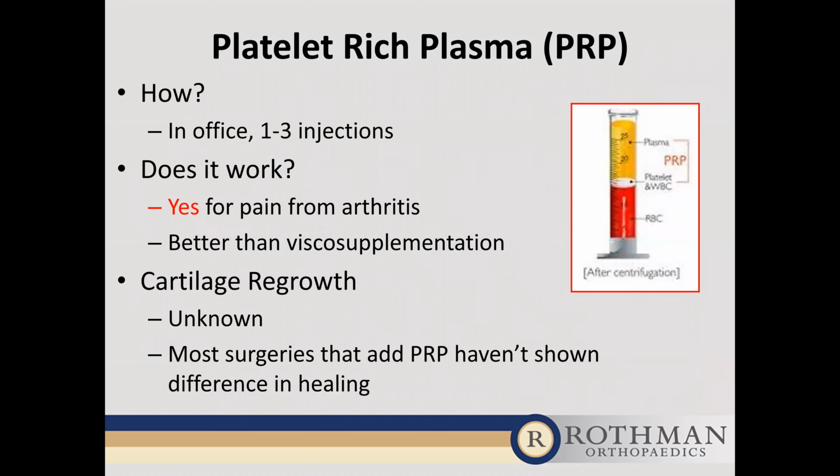So the question is, does it work? The answer is yes when you think about pain, for both arthritis and for cartilage damage. And there's some pretty good literature on this, randomized controlled trials that compare PRP to viscosupplementation and other treatments. It's actually been shown to be better than viscosupplementation in terms of pain relief and how long it lasts.